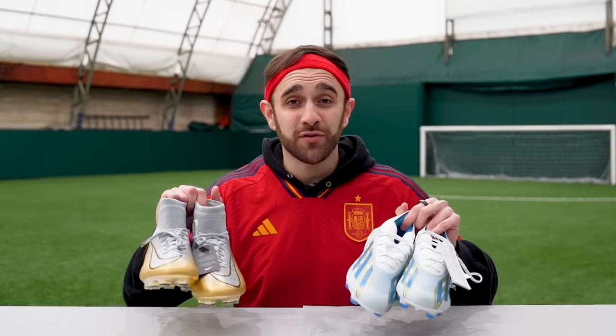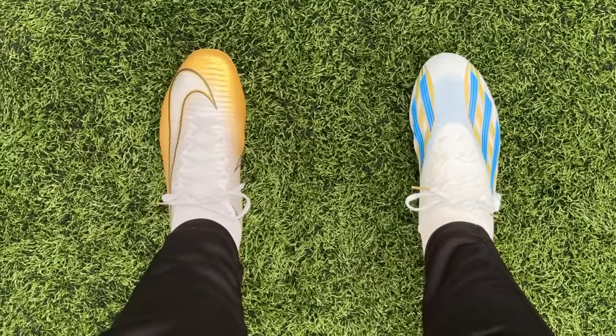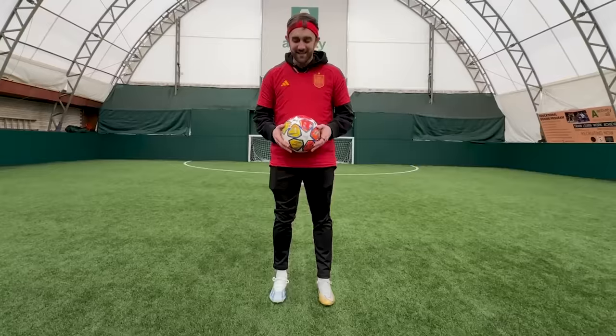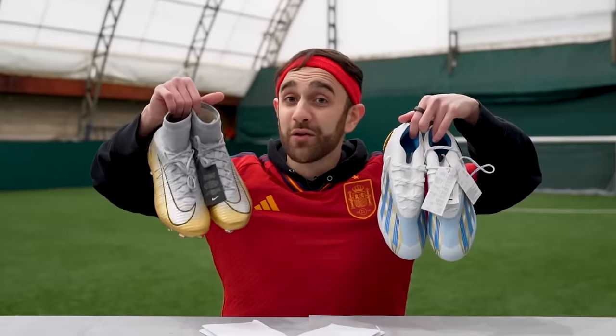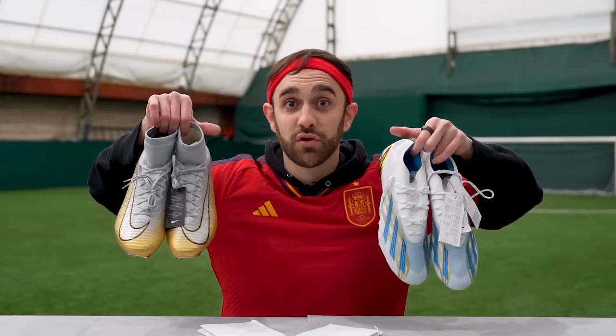But before I give a point to any of these shoes, I'm gonna test 2 more things. The first thing I'm gonna test is how padded they are with the ball. I guess we just do one. There is no difference at all. Both feel about the same. The second thing I'm gonna check about these shoes is their price.